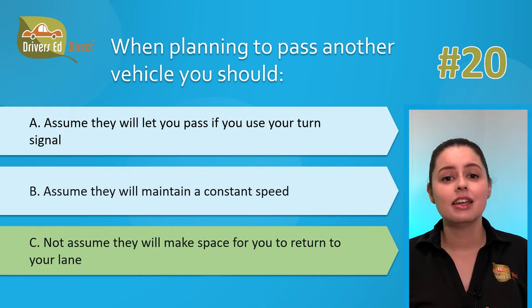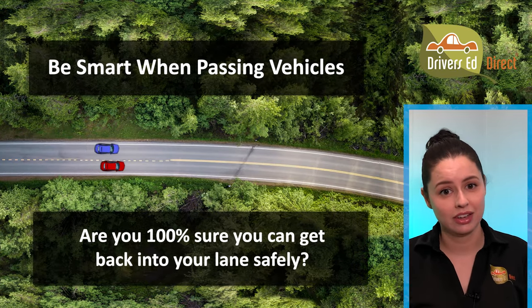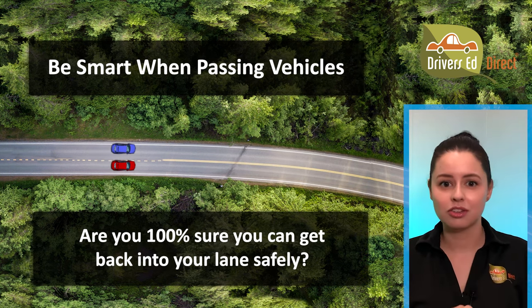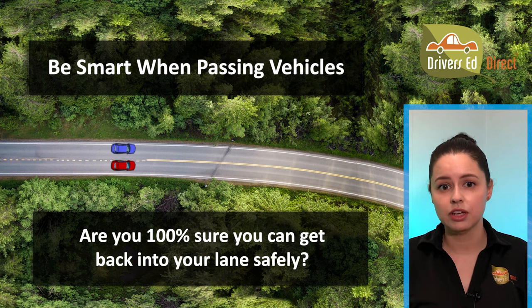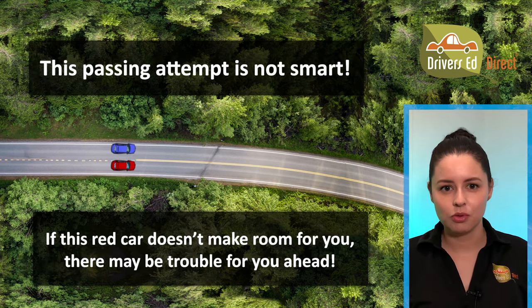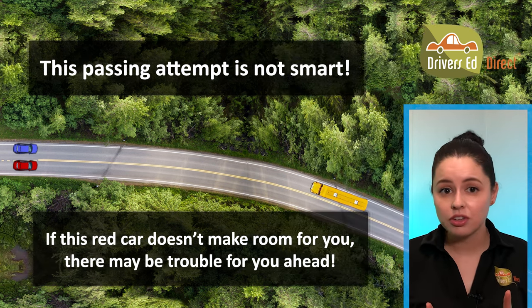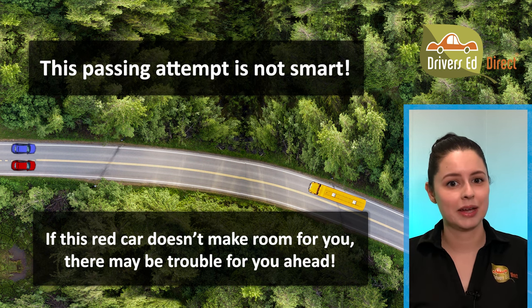your lane. Never count on other drivers making room for you to return after you pass them. It is your responsibility to make sure that you have a very safe gap in traffic before you attempt to pass another vehicle. Always signal before passing and don't pull out to pass unless you know with 100% certainty that you have enough space to return into that lane.